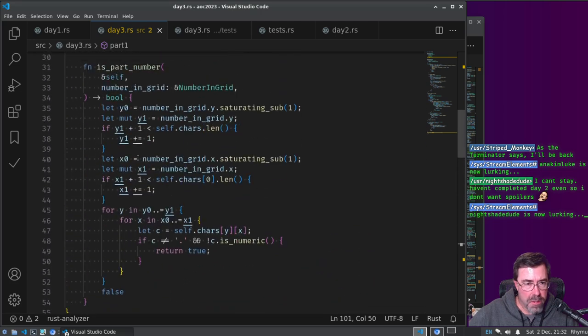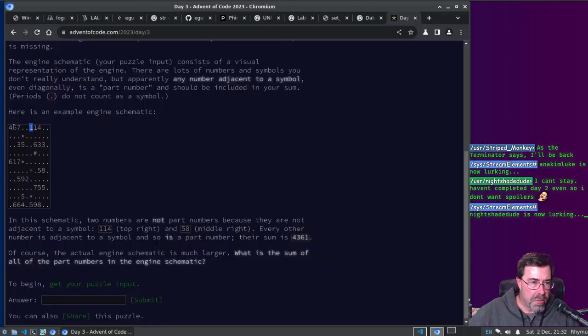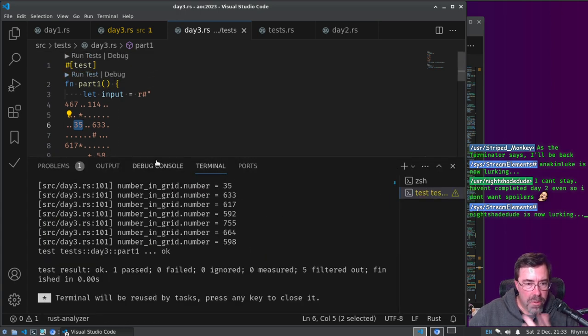Okay, let's do that. Parting... Where is it? Here. I need to add two to it. Right? Actually, I want to not just add two. I want to add its x plus number in grid width. So if it's 3, 1, 2, then I don't need to add one, because if it's on 0 when we add 3, 1, 2, 3, we're already one to the right of it, so I don't need to do that. I do need to make it go back one though. If it's greater than or equal to, we need to subtract one. Yeah, a little boundary check there. Okay, cool. So that worked.